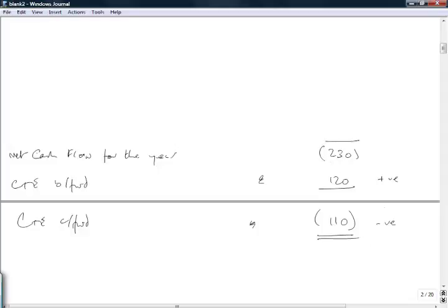To move us from 120 positive to 110 negative must mean that the net cash flow for the year is a negative flow of 230. Now, whatever these figures add up to, this does not change. Do not be tempted to change this figure.